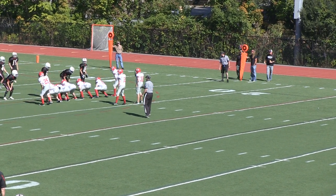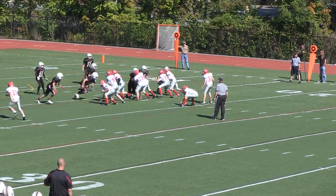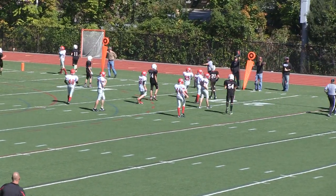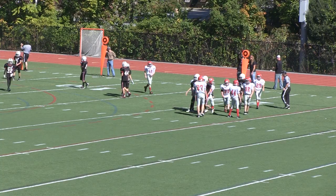All right, we got the 2-minute warning here, but Wakefield's going to have 1st and 10 from the Rocket 15 in the shotgun. Oh, it's a low snap. Good job to pick it up by number 12. Wow, Webb is in pursuit. Ooh, boy. He had Webb and Fleming closing in on him. He lofted it up there and overthrew it, so it's going to be 2nd and 10.